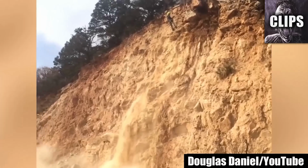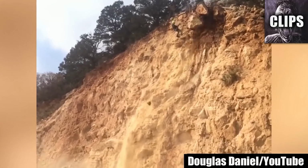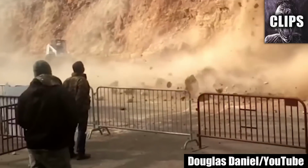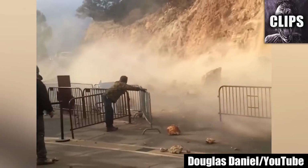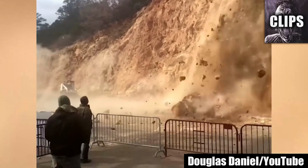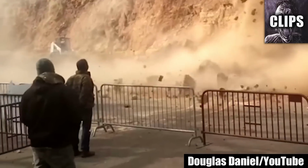A rock slide bangs a barrier open before this guy even has a chance to take his hands out of his pockets to protect himself. And if that was one of the smaller rocks, think about what any of the larger ones would have done to him. He isn't the only lucky person in this video.